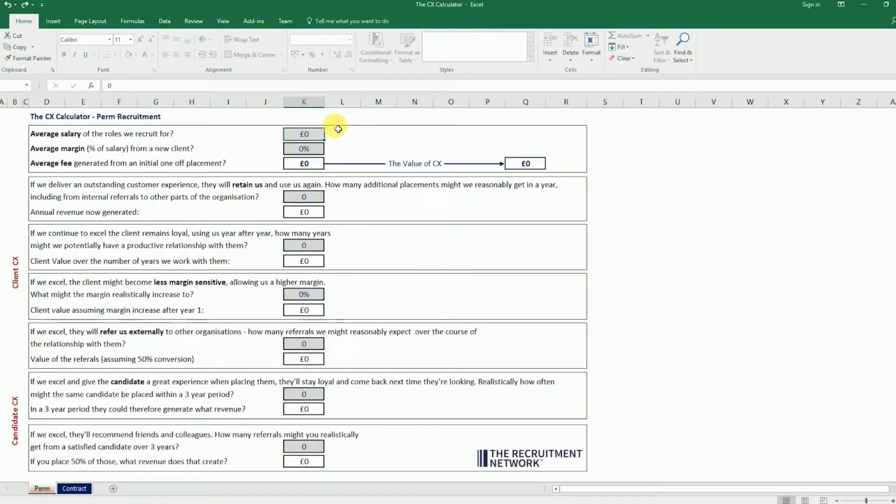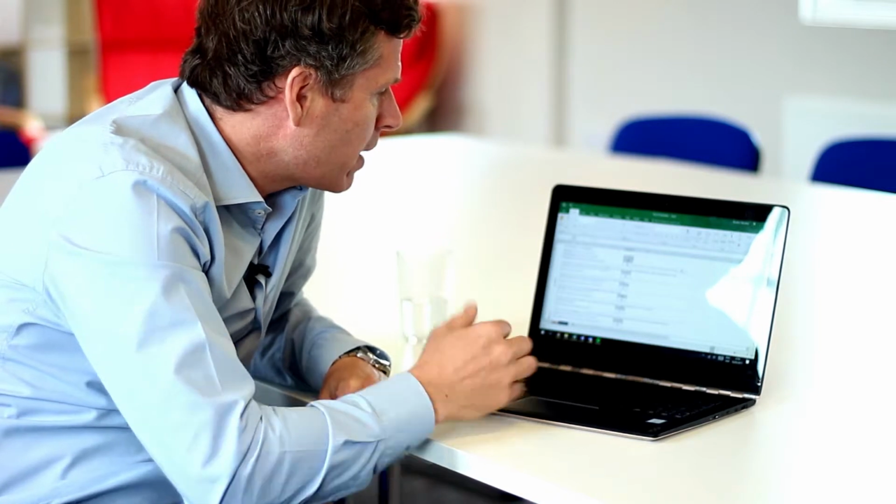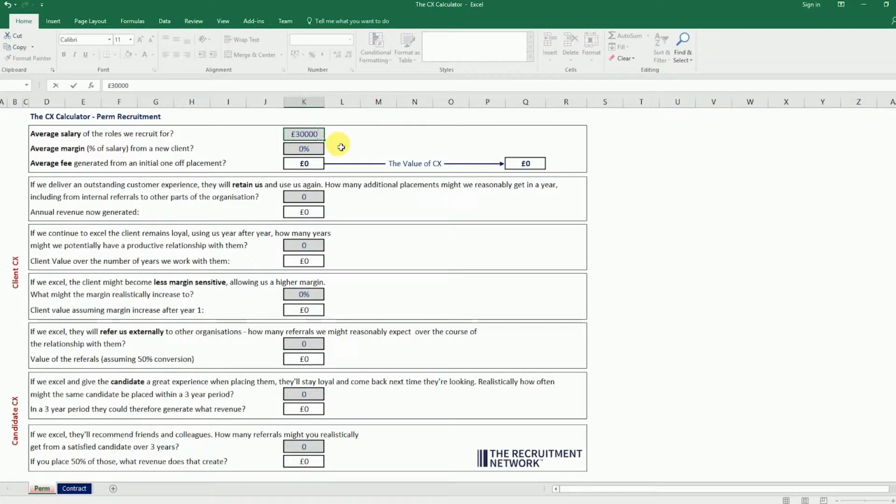But here's a simple tool that you can use as a training module just to get your team thinking a little bit about the difference it can make to them as consultants and to the business if we get it right. So, a simple spreadsheet. I'll walk you through an example on perm recruitment, whereby you complete the grey boxes on this spreadsheet. The first grey box talks about the average salary of the roles that we actually recruit for. So let's say the average salary is 30,000 and the average margin is 20%. What that's telling us straight away is that our average transactional deal is worth 6,000.